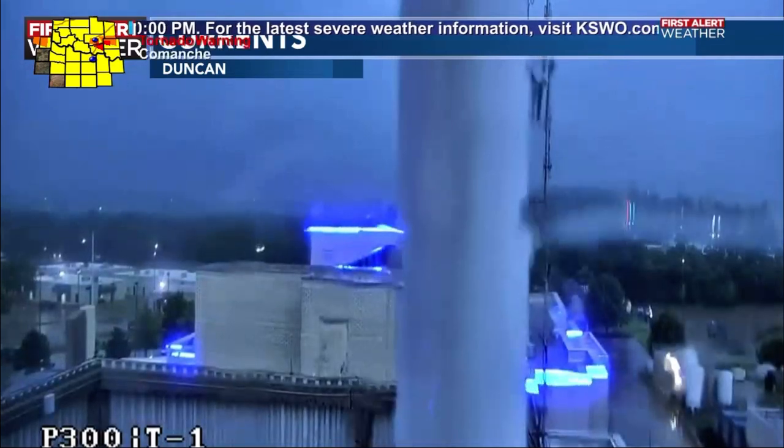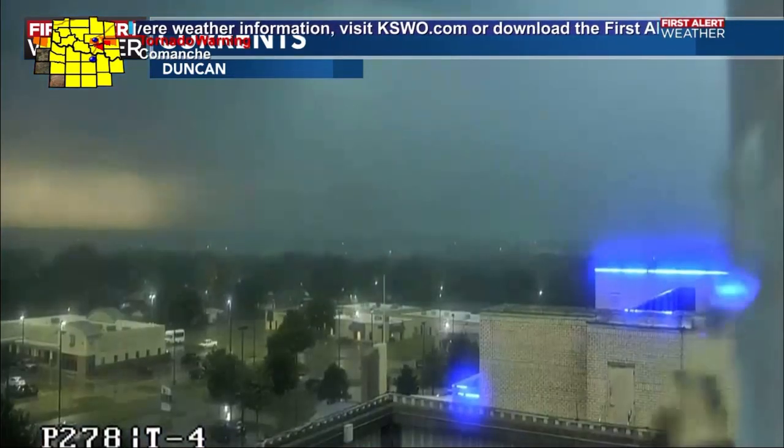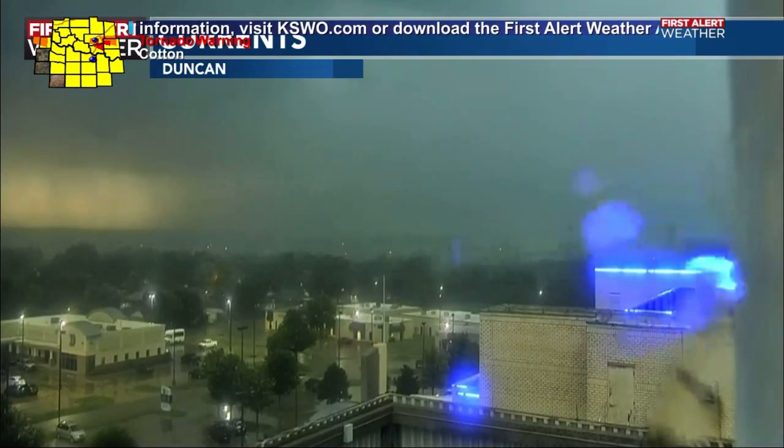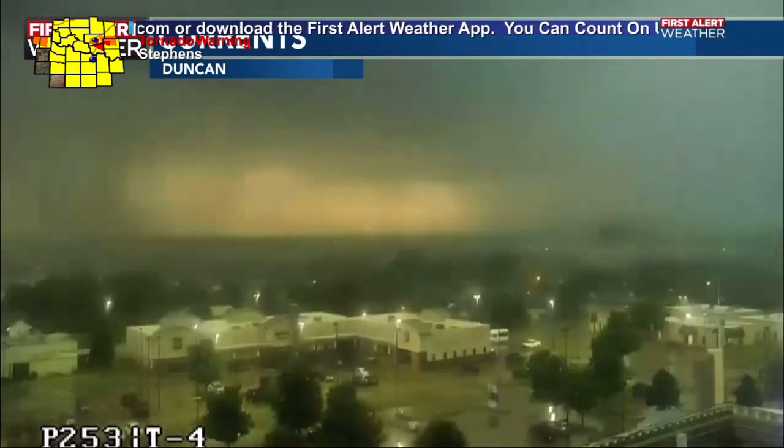Folks in Duncan, for those of you watching us from your safe spaces, in the lowest level of your homes in the center part, keep away from windows.